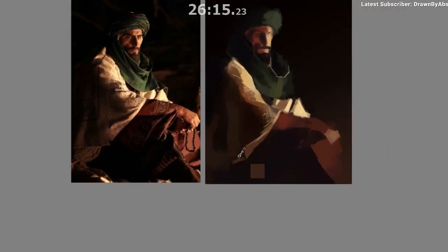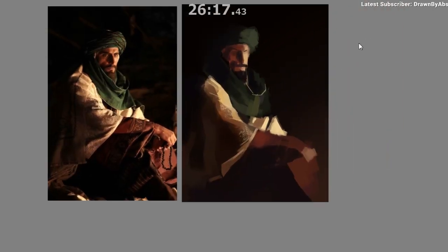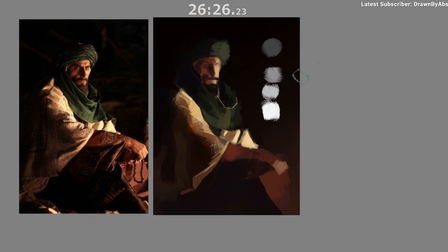Which is why when selecting values for a painting, oftentimes we do this, right? We say, I'm going to have a light value like this, and a second light, and a third light. And then you say, okay, I'm going to have a shadow value. And then the shadow value is way darker than this. A way darker value. So there are more values.